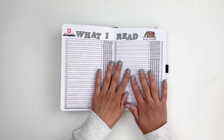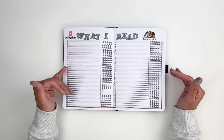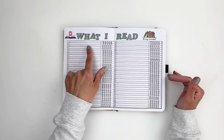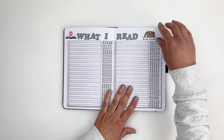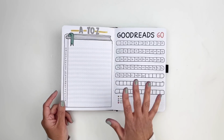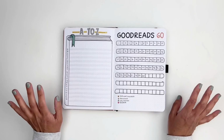Then we move on to what I read. This is a list of the books I read throughout the year. So every time I read a book, I just fill it out and add the stars. Very simple. I used more stamps this year than last year. But anyways, I added a few new challenges and changed it up a tiny bit.